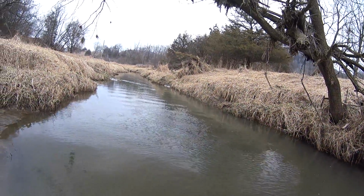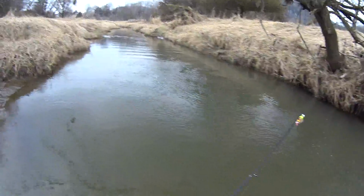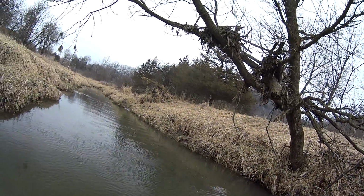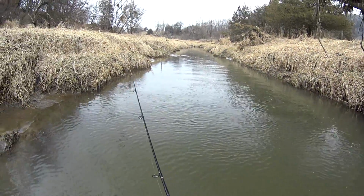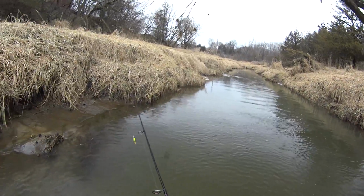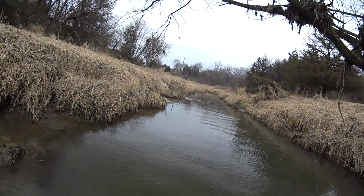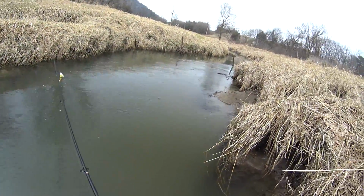Well, now, if that's gonna happen, I'll fish it longer. And so that guy came on the bell housing jobber. This is gonna be a tough wait though. I'm not seeing any fish right now.